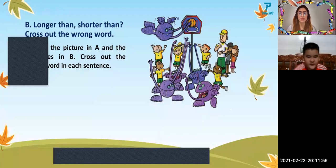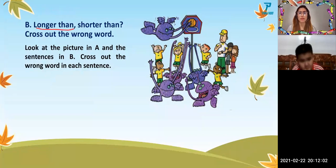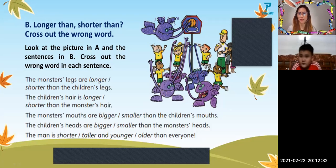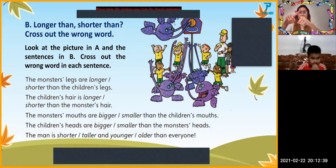Now, we've got an activity. Let's read the instructions. Longer than, shorter than. Cross out the wrong word. Look at the picture in A and the sentences in B. Cross out the wrong word in each sentence. Now let's go. There you go. I'm going to give you the remote. Oh, the keyboard. Oh, the mouse. Go. Cross out the wrong word.